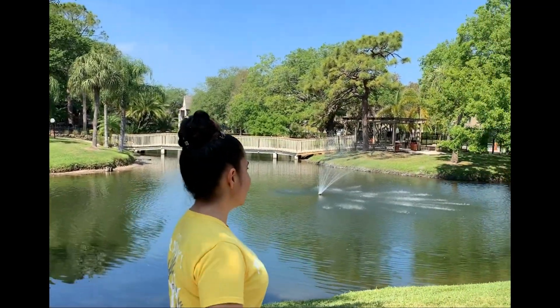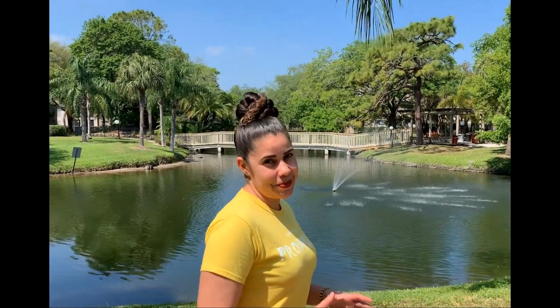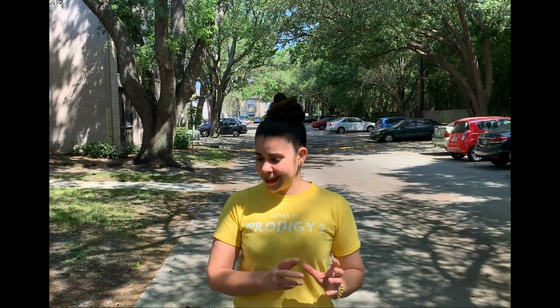And our challenge today is to find something real, something three-dimensional, that we're going to turn into something two-dimensional, into a flat image. And I think I already found something that I can draw.